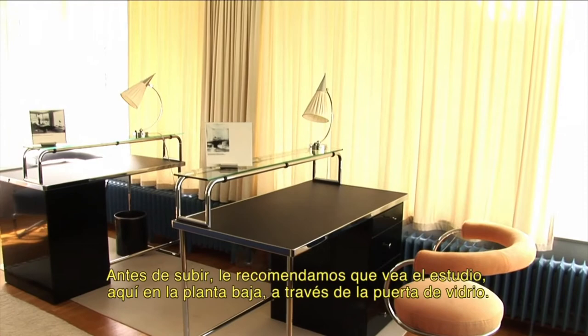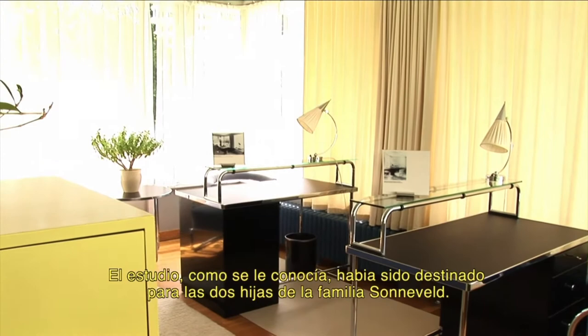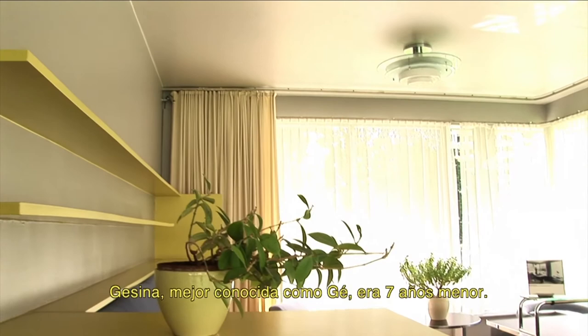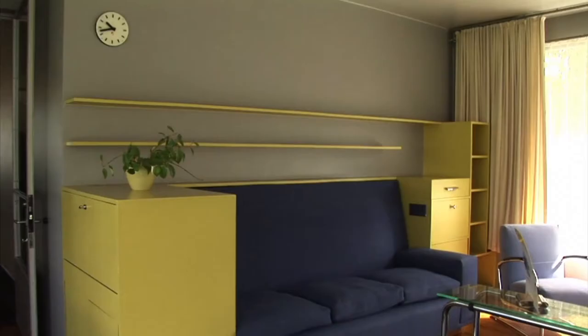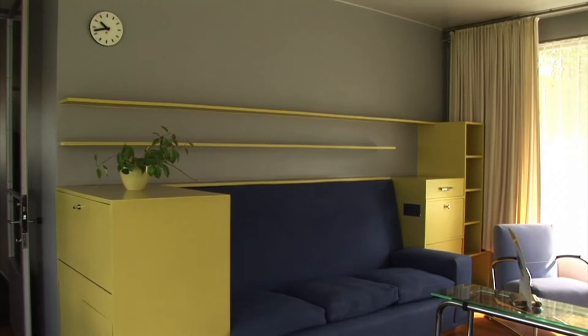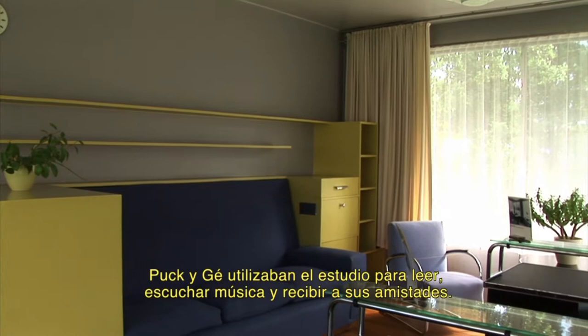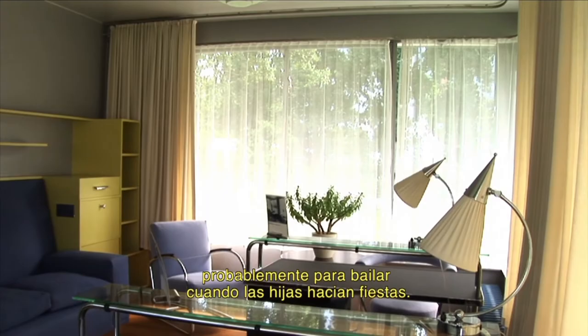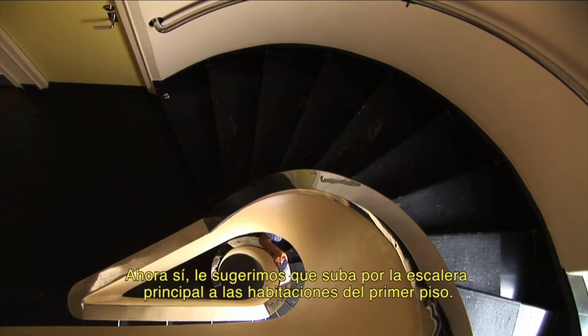This studio, as it was known, was intended for the two daughters of the Sonneveld family. The elder one was Magda, nicknamed Puk, who was 19 when the family moved into the house in 1933. Gesine, usually known as Gie for short, was 7 years younger. Puk and Gie used the studio for reading, listening to music and receiving their friends. It's the only room in the house with parquet on the floor, probably so that it could be used for dancing when the daughters had parties here. We suggest that you now go up the main staircase to the living quarters on the first floor.